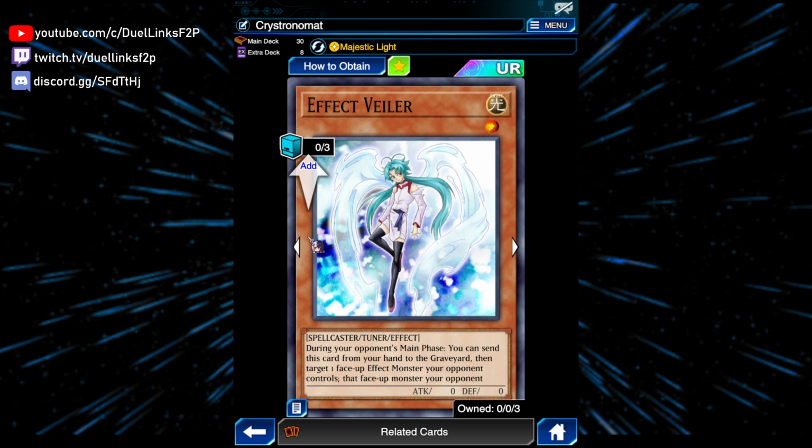I have 3 copies of Effect Veiler, and by my experience using it on Legend rank, a lot of the times it's just not very useful. Oftentimes I find Effect Veilers just sitting in my hand and doing nothing.